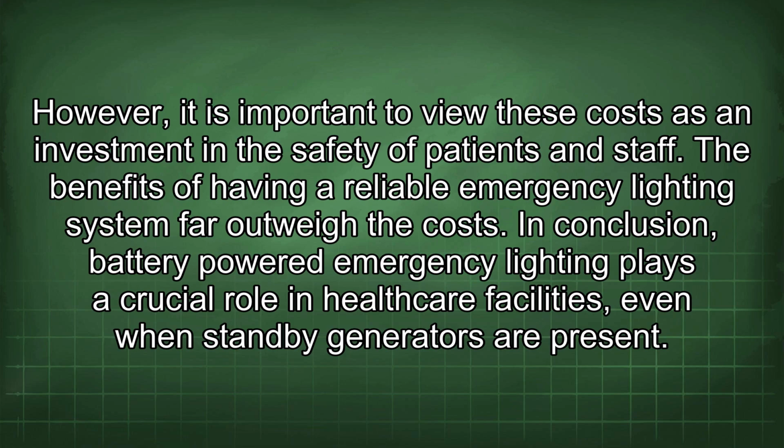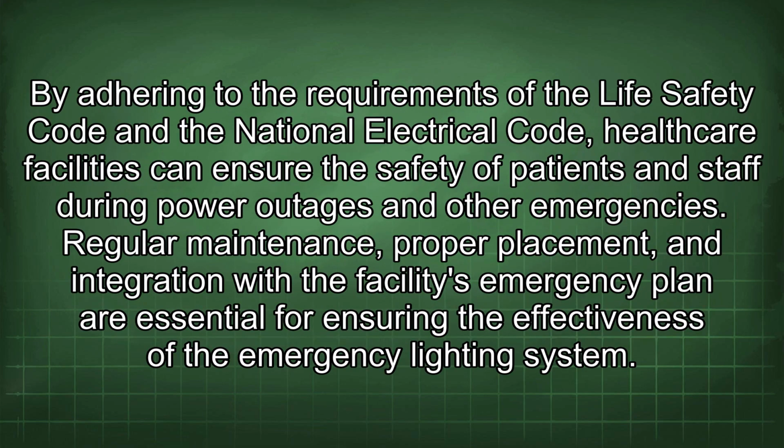In conclusion, battery-powered emergency lighting plays a crucial role in healthcare facilities, even when standby generators are present. By adhering to the requirements of the Life Safety Code and the National Electrical Code, healthcare facilities can ensure the safety of patients and staff during power outages and other emergencies.